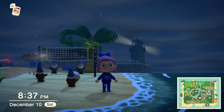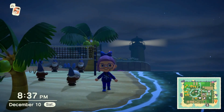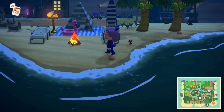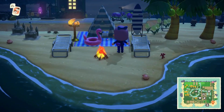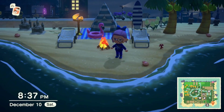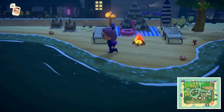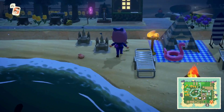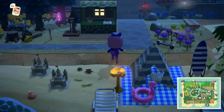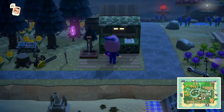Yeah, and see the lighthouse in the back. And then we come down the beach a little. This one I did decorate. I put the tent on it, made a little extra camping areas for somebody that wants to go surfing in the freezing cold water. They have a sandcastle tournament going on, just to sit back and relax.